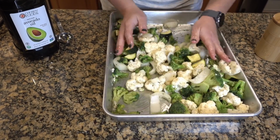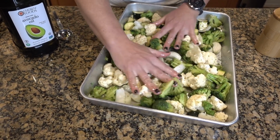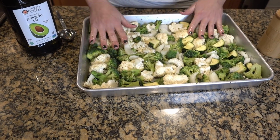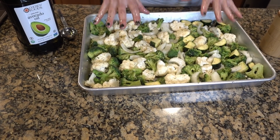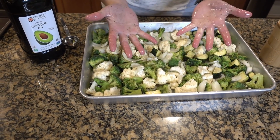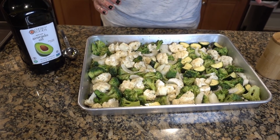And this is looking pretty darn good here. And I'm going to preheat my oven to 400 degrees. And I spread it out so everything's getting good exposure in the oven. And then we're going to pop this in the oven when I put the chicken in. So next, I'm going to wash my hands and then we're going to do the chicken.